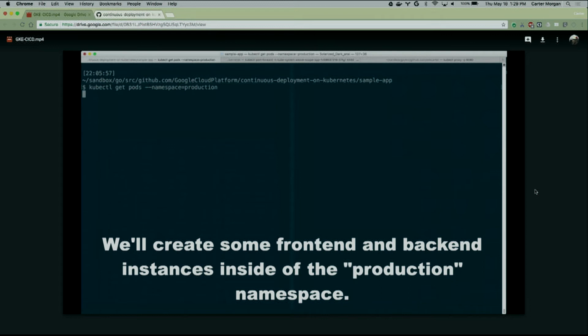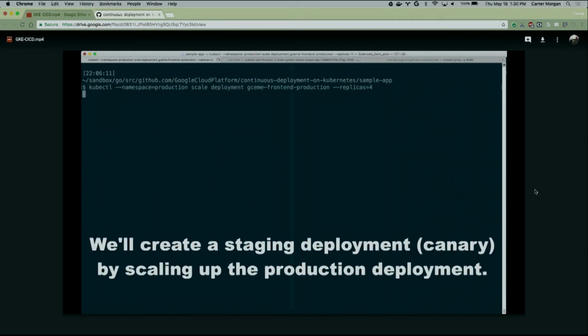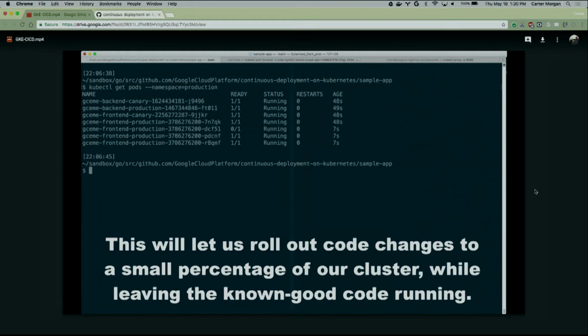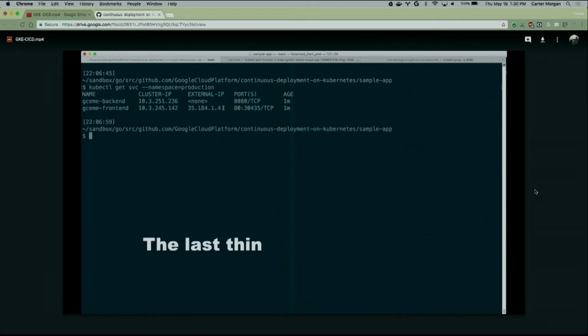Now in the demo, we create a front end and back end, and we scale it up so that we have that small percentage that's staging, and we have the majority that's production. This allows us to test our code out cautiously. Because one of the things that happens is when we push out code, if we push it out all at once, we can take down all of our instances, and that's not production ready. So once we push out code and we know that we have a known good running, that's when we roll it out to the rest of our fleet, the rest of our application.